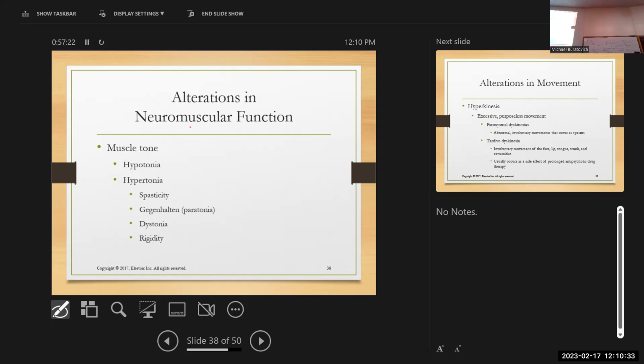Gegenhalt and paratonia, where all of a sudden you try to do something and then you stop, you just can't do it. The motion is essentially not fluid. You just keep halting. You have to essentially reinitiate movement each time. And then spasticity, just uncontrolled contractions of muscles.